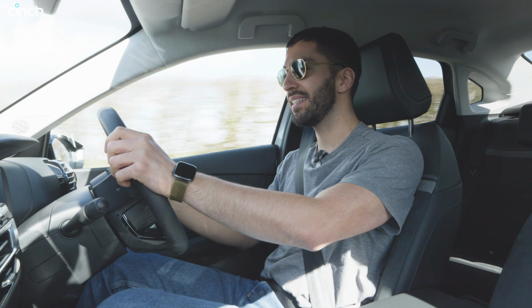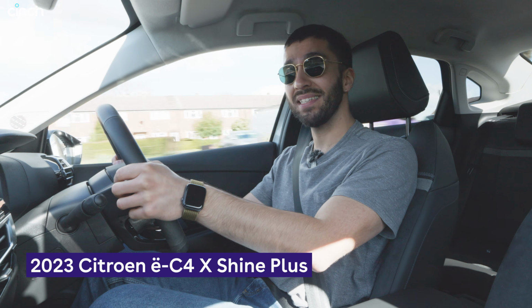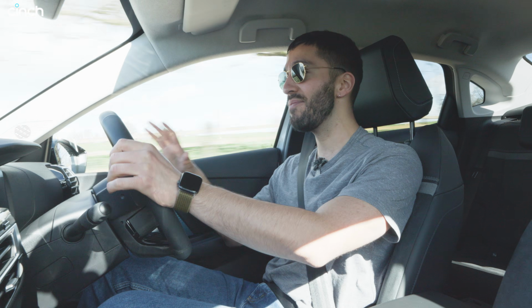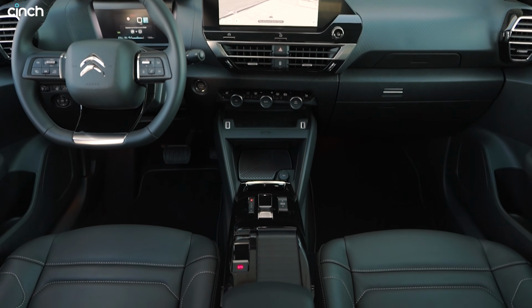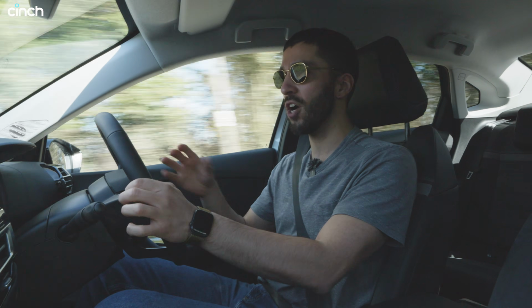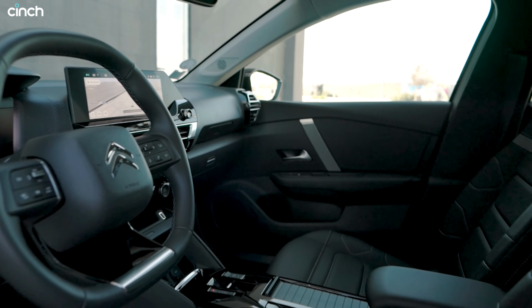Now, first things first, this is a top of the range model. It's a Shine Plus E-C4X, and that means it's a really nice place to be. The interior is so comfortable. The seating position, and everything I touch feels really high grade and quite high end actually, and it leaves models like that ID.3 from Volkswagen looking a bit awkward and cluttered on the interior. The MG4, we know, has a great interior, and I think this is right up there with it in terms of feel, fit, and finish.